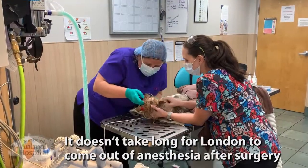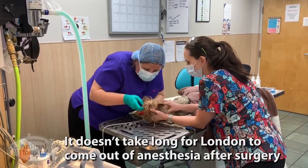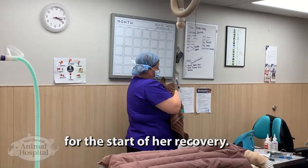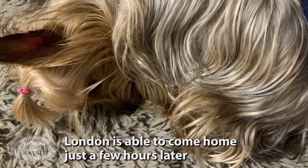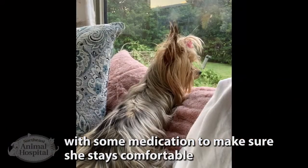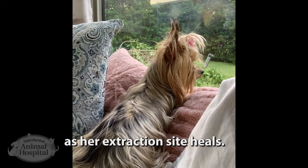It doesn't take long for London to come out of anesthesia after surgery, and she is immediately bundled up and in Dr. Benham's loving arms for the start of her recovery. London is able to come home just a few hours later with some pain medication to make sure she stays comfortable as her extraction site heals.